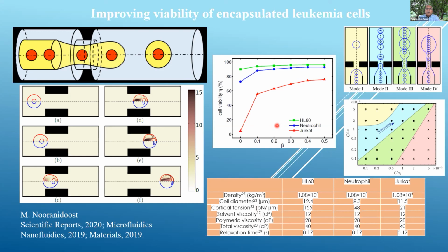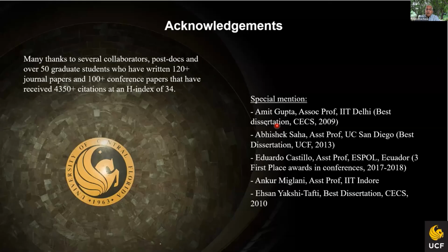This is an important work that will be continued, and our group is slowly moving into the area of cell dynamics, both computationally and experimentally.